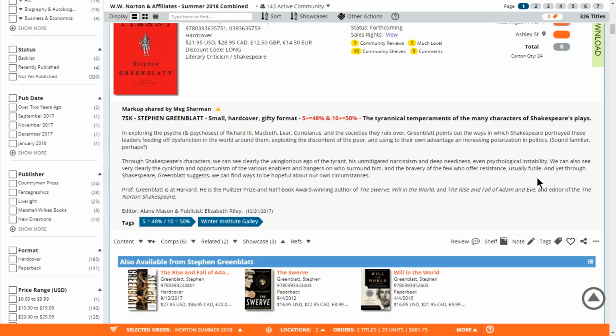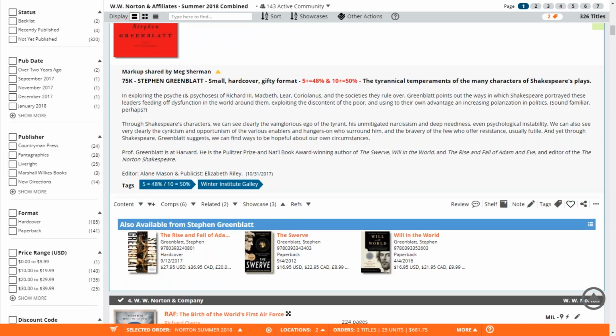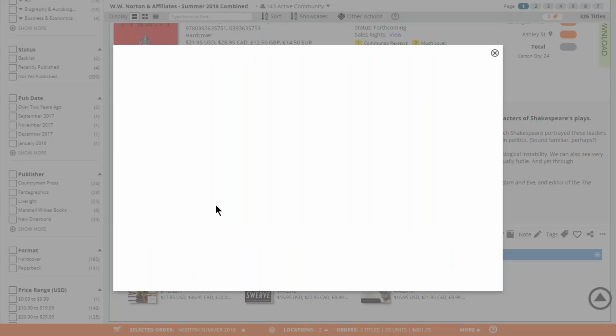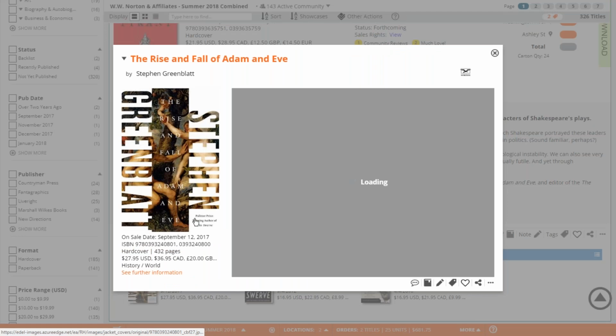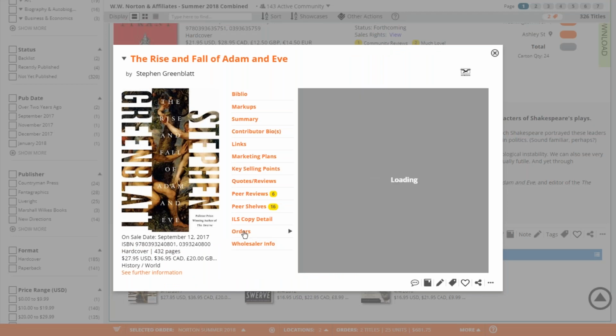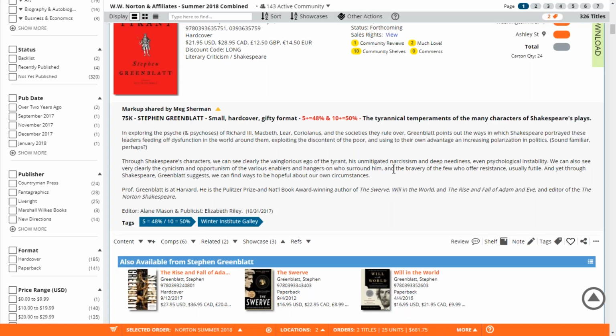And also, so we're looking through here. Publishers have the opportunity to add backlist in here as kind of like featured titles. So this Rise and Fall of Adam here, you can click on that title and pull up a little bit of information about it, all that publisher generated info, and you can click into orders and simply add this to your order. So if I want to copy that in my store, then that's going to be added to your order.